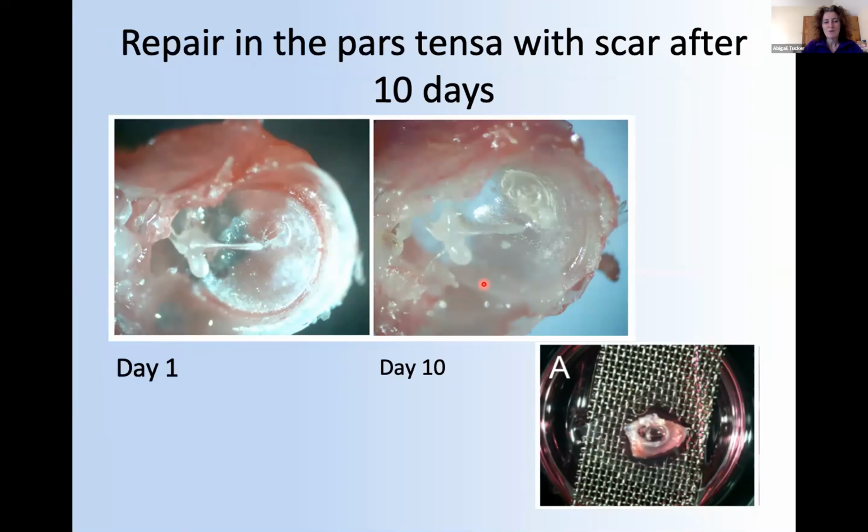So one of the things we can do is go in and make a hole in the eardrum. So here is an example hole that's been made in the pars tensa. And in the mouse, holes heal really, really well. It's almost impossible to make a hole that doesn't heal in a mouse. So they have really good regenerative repair tendencies in this region, but they do form scar tissue.